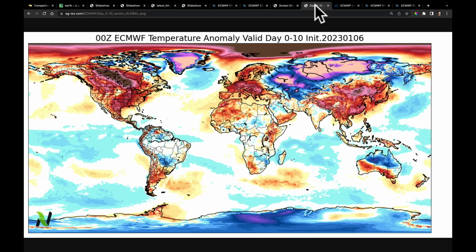Temperatures, this narrative hasn't changed at all. It's still mild across North America, it's mild across Europe, and it is mild across China. I think the first to fall in terms of temperature pattern will be China, with some of the cold air in Russia moving in that direction.